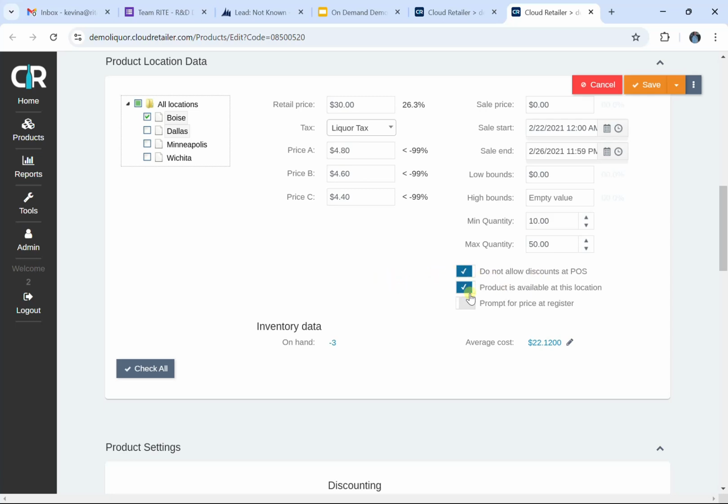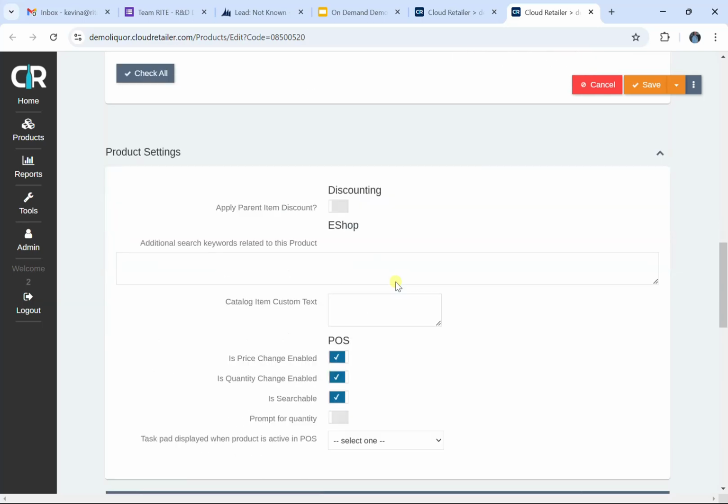If you're multi-location, then we have a button here for if the product is available at specific locations. And maybe you have some clearance product. And so this is open-ended pricing, meaning it's going to prompt for the price at the register. And then we have our inventory information and our average cost. And we use first in, first out for costing. That also is very unique to POS systems. The system is smart enough to know you got a case of Smirnoff at a certain price, but then you got another case of Smirnoff at a higher price. So again, Cloud Retailer is smart enough to track all that, maximize those margins.